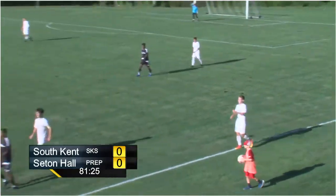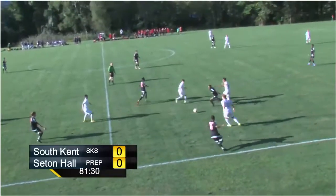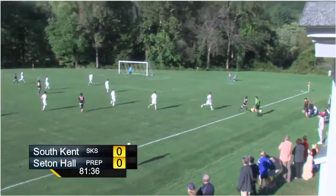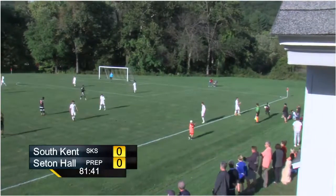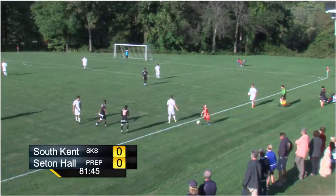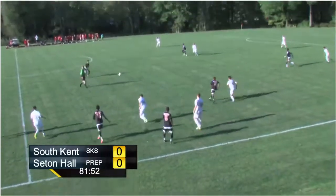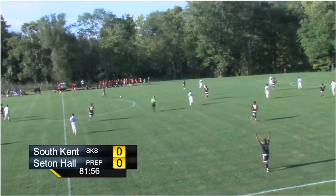Hassel giving up a lot of size. Flicked on. Bulma on his feet. Josh Bulma to Keyshawn Bean. Jai Bean left with that injury, of course. Now Bulma rolls it ahead. Finds Hassel just out of his way in a Seton Hall throw. Bulma takes a touch and finds Quinteros right away. Quinteros has Dahl joining it.